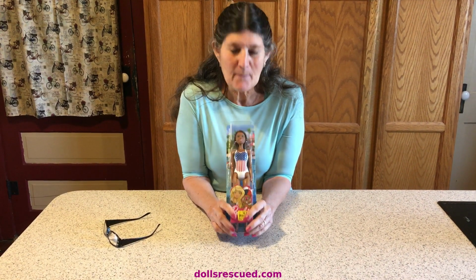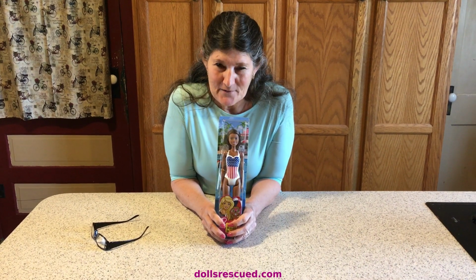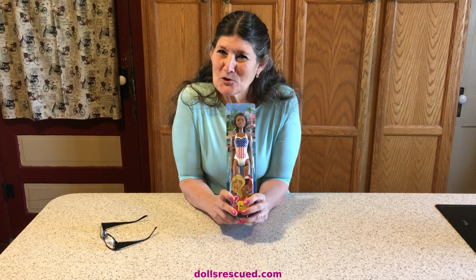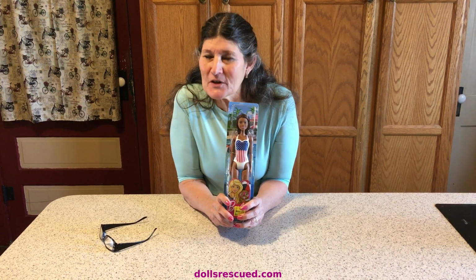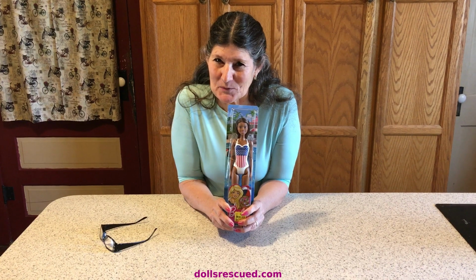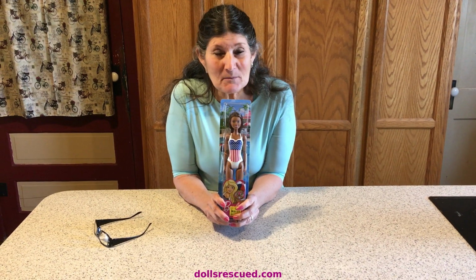I bought a Barbie. Do you know why I bought this Barbie? Because I went to Little Crafty Kitty and Miss Chrissy Cat's live, and Miss Chrissy Cat opened up two dolls that looked a lot like this one, and had a third doll that looked a lot like this one, and I kept looking at them, and I kept telling myself, I have too many Barbies.